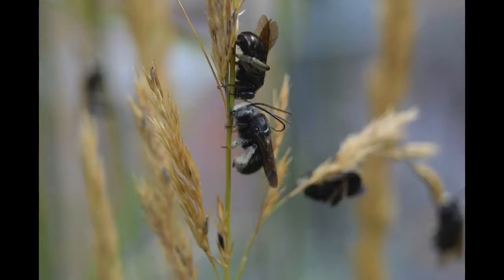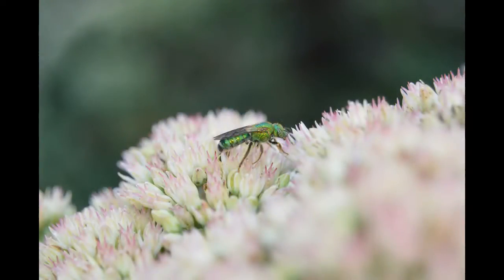Wait, are those two bees? Yeah, there's two. There's one on top of the other. The top one was a fly. Yep. Now here's another one. Look at that, bees. A sweat bee. Yeah, I think that's a sweat bee. I had one on me.